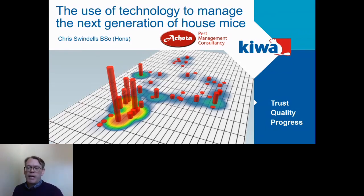The biology of house mouse is well documented elsewhere, but perhaps the most pertinent observation is that two mice can quickly develop into a large population with the right conditions.